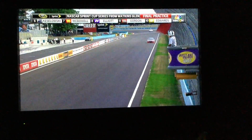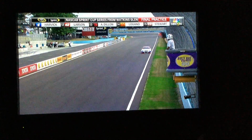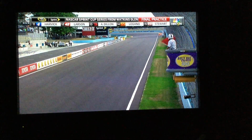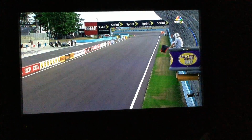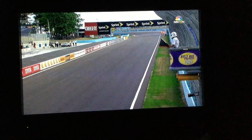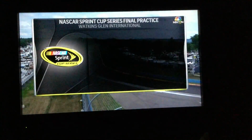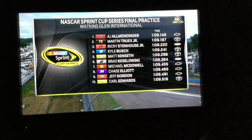You mentioned the tire test. Seven of the top eight did the tire test. The only one in the top eight that wasn't here for the tire test was Matt Kenseth, who was fifth quickest. Now they have to go sleep on it. That's all their practice right now. They've got to figure out a way to overnight, the drivers and the crew chiefs. I mean, this is a situation where the next time they're on the track will be qualifying.